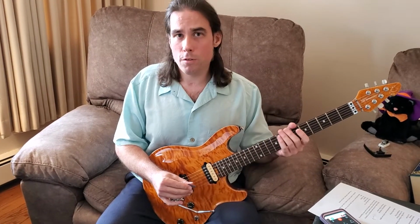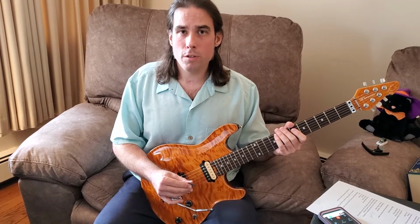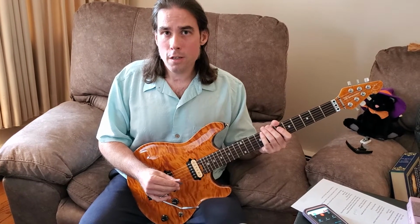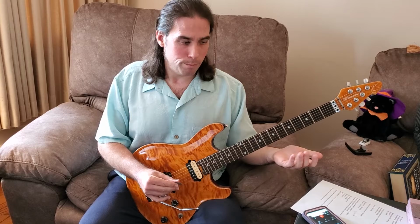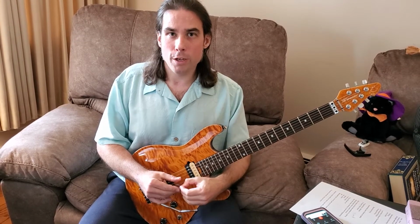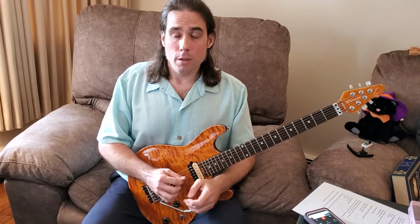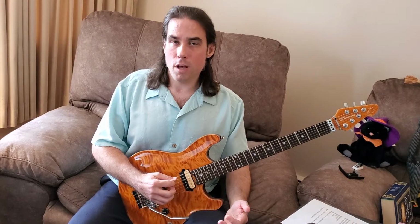I'm 44 years old. I had a stroke 2 years ago on October 30th, 2019, and this is just an overall demonstration of my guitar playing ability since the stroke. Both sides of my body were affected. The left side came back pretty quickly, but the right side still has a deficit.